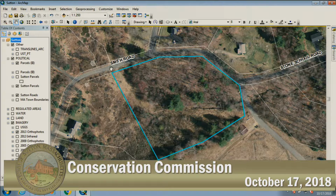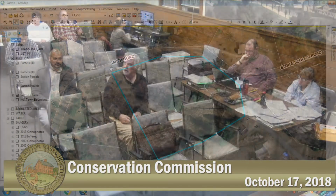Unfortunately, now there's a lot of trash on this site, a tremendous amount of broken bottles, metal, old farm equipment, stuff like that. So the site hasn't been well managed for a long time. So I think that the ANRAD can be approved with the following adjustments.